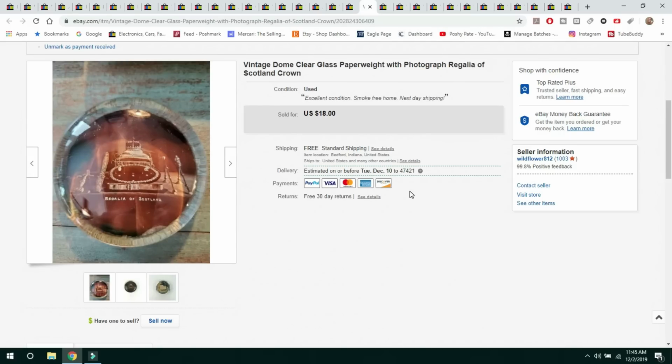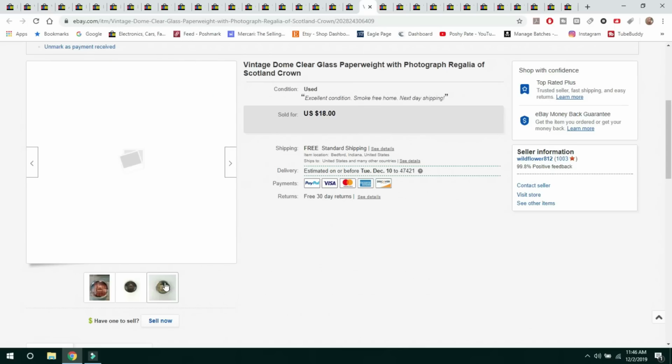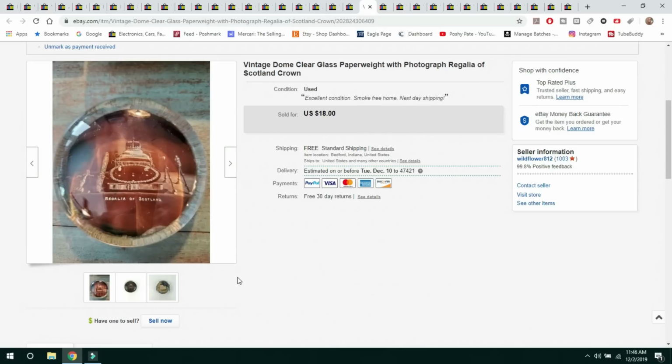This next item is something that I had for a little while. It's this vintage dome clear glass paperweight. It's the Regalia of Scotland Crown. Just a cool piece. Picked it up at Goodwill for 99 cents, sold it for $18, and I did provide free shipping on that. It did ship first class.